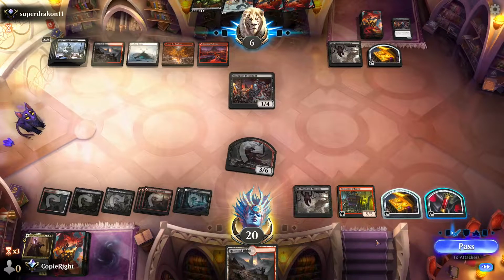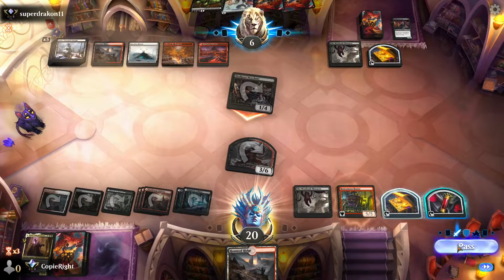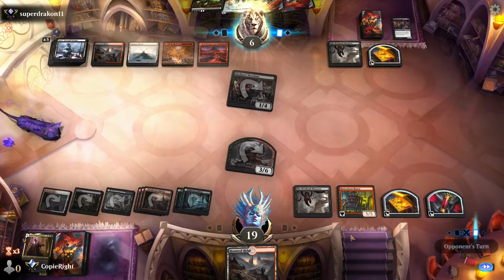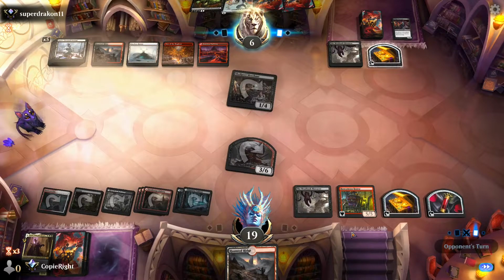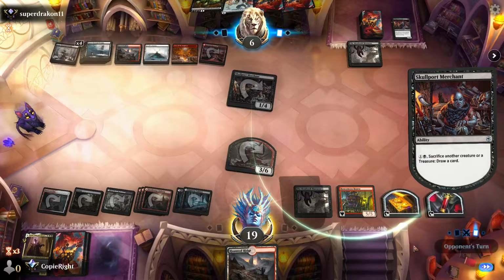Opponent is thinking of exiling him. Okay. Interesting. Interesting decision, definitely. And he should not forget that I have my Mythic also on the board. And I think if I go first, my Mythic triggers first. Okay.